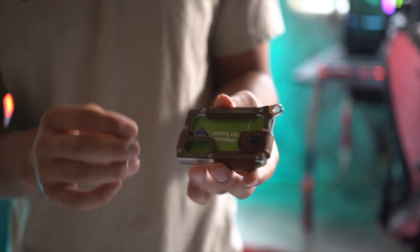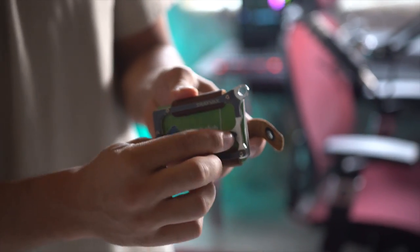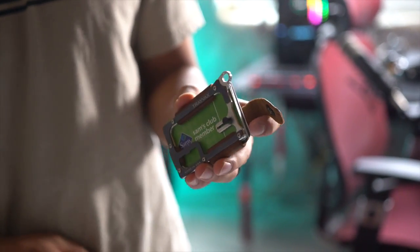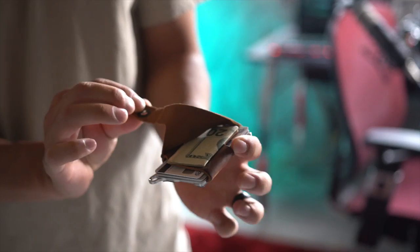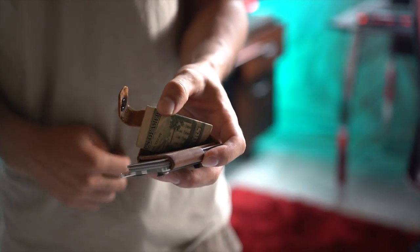So there's two different ones. They have this really kind of intuitive little latch system. You tighten this screw down to how many cards you have, and then it just locks all your cards in place. On the back here, it's a really nice soft leather. You've got a spot for your cash. There's like some stuff engraved right there.